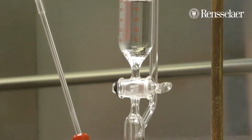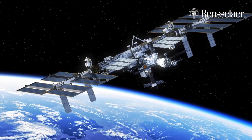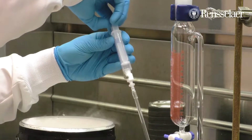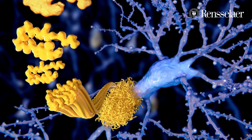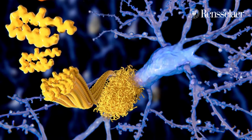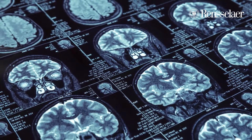A novel flow system that I conceived here at RPI is being tested aboard the International Space Station. We're going to be looking at the fibrillation kinetics of a particular protein, in this case insulin. When you have fluid motion, it imparts a shear stress, and that shear stress increases the rate at which protein goes bad and turns into fibrils. Amyloid fibrils are the hallmarks of various proteopathic diseases, Alzheimer's, Parkinson's, other diseases as well.